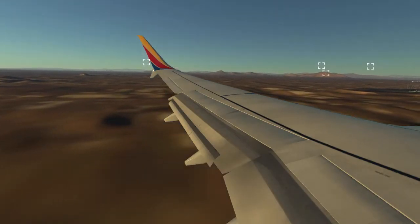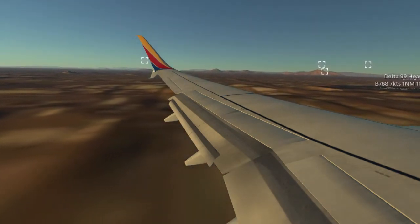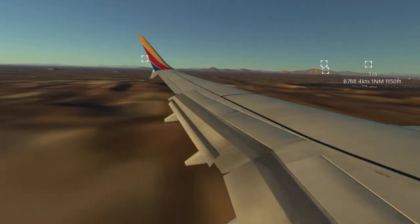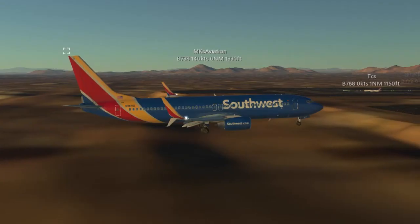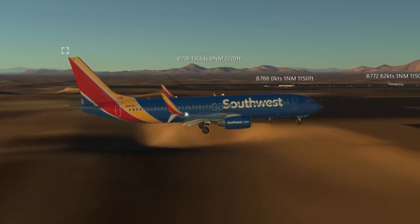So yeah, we were landing on runway 7, right? And a lot of traffic from Phoenix to Santa Ana that evening, and that was actually the flight we were doing. So yeah, it ended up a three-legged trip. But now I'll let you view this for yourself.